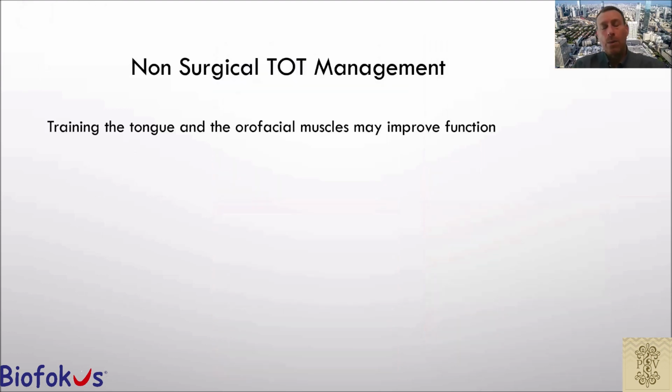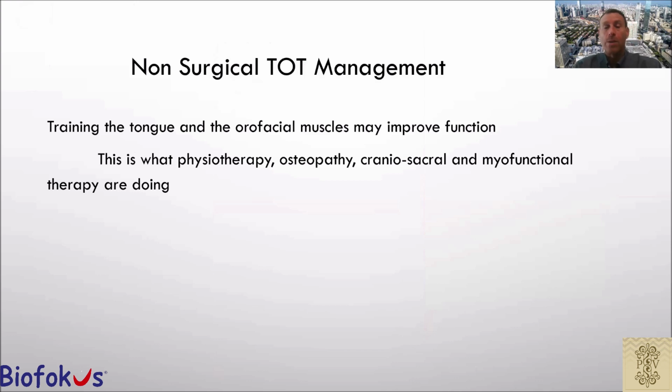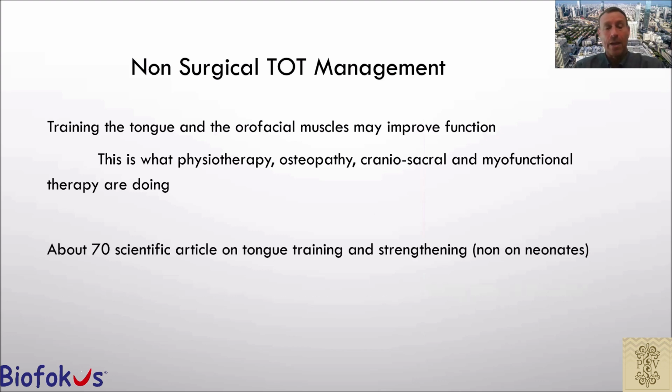Okay, and then we came up with this understanding of non-surgical periodontal tissue management, where we are trying to train the tongue and the orofacial muscles to improve function. And this is actually what is done by physiotherapy, osteopathy, craniosacral therapy, myofunctional therapy. Everyone is doing that. We are improving the tongue and oral muscles to function better. And there are about 70 scientific articles on tongue training and strengthening, but none of them is on neonates, and they are all on the IOP medical website.